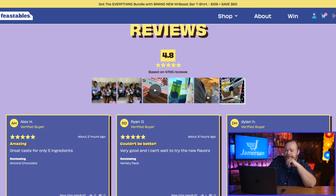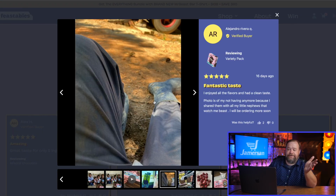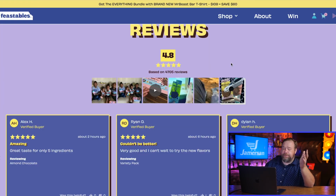Let's look at some user-generated content. And I'm curious if these are curated. There's no bar in that picture. It's literally just a guy's muddy boots, and he's talking about it, and he just posted a random picture. And they added it, which is funny, as long as you're curating these to make sure they're not inappropriate. Like this, who would have thought? I never would have taken a chocolate bar, melted it down, and put it over strawberries. There's nothing that will sell potential customers more on a product than reviews and user-generated content from people who have already bought it and enjoyed the product.